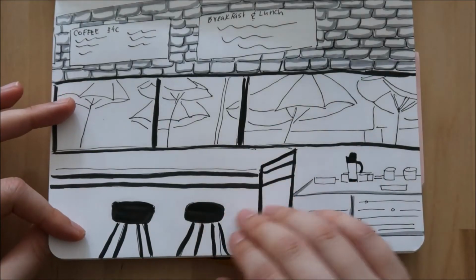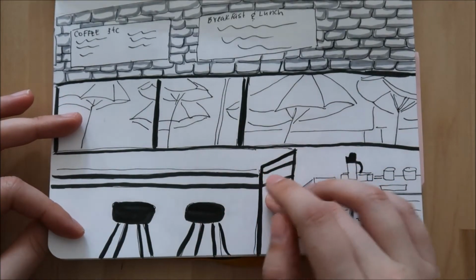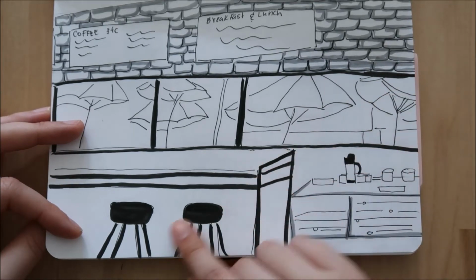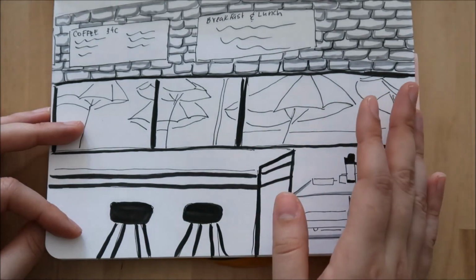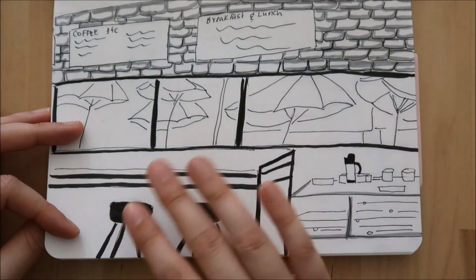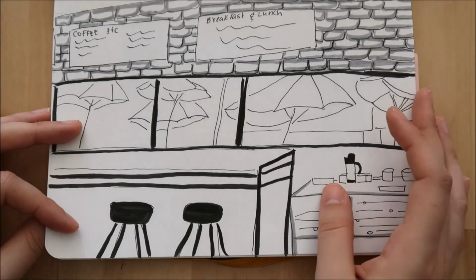This one has to be my least favorite. You can really tell I was lazy this day. I went to this coffee shop for breakfast and took a photo of it. I just wasn't too excited about this prompt, at least not as excited as I thought I would be. Perhaps if I chose a different reference photo, it might have been a bit better.